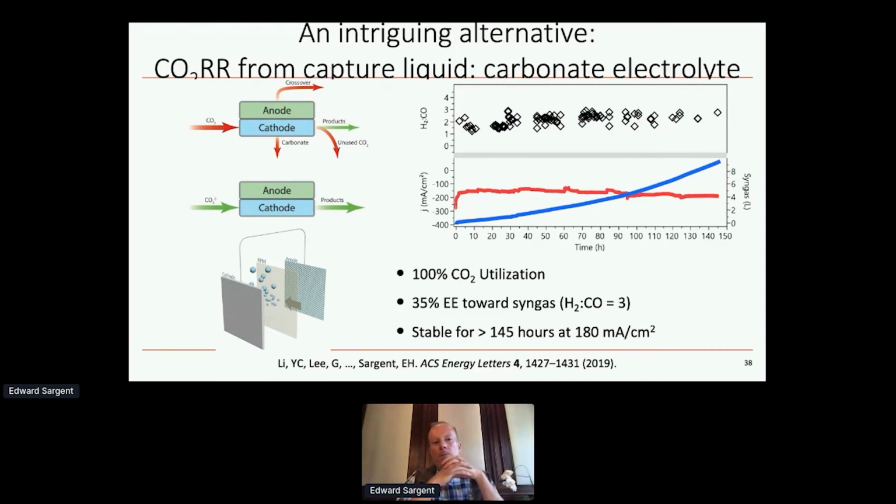So one idea is that instead of capturing CO2 from our industrial flue, which is typically done by putting it into a liquid and then desorbing it from the liquid and then capturing the gas and then feeding the gas into our system and putting it into another liquid, another idea is whether you could use that capture liquid and directly reduce the CO2 that's captured inside the capture liquid for the production of reduced carbon products.